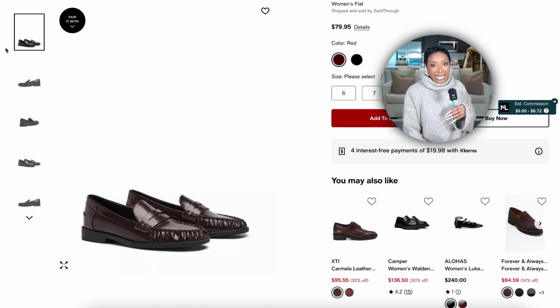This is available in size 6 to 10. This color is called red, but it's like a deep burgundy color, and this is called the women's flat by Therapy Australia. That's the brand, and these are over here at Macy's, and they are coming in at $80, $79.95. They also come in black, so if you like this one again and you didn't like the other options for black, you might want to choose this one in black because they do have it available in black as well. But the black is suede, so you know, listen, I don't know, you might need a black suede penny loafer. I don't know what kind of world you live in and what you do.